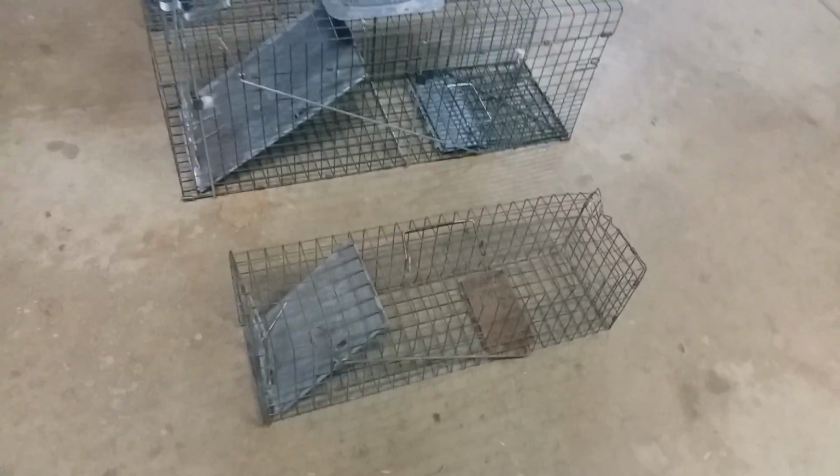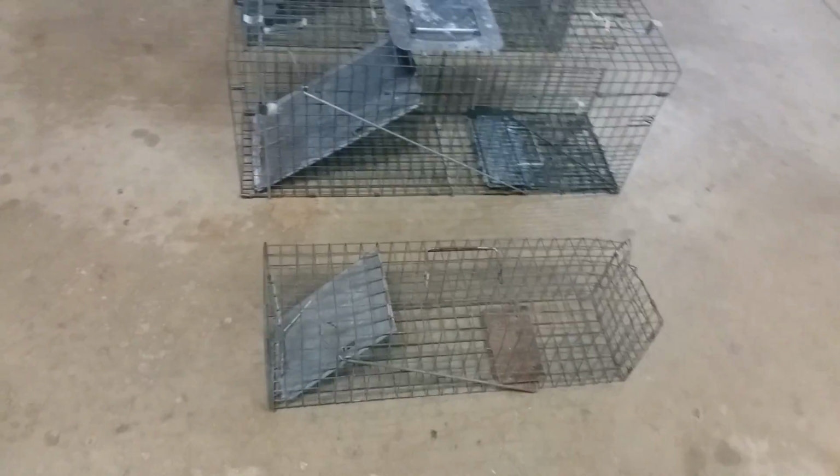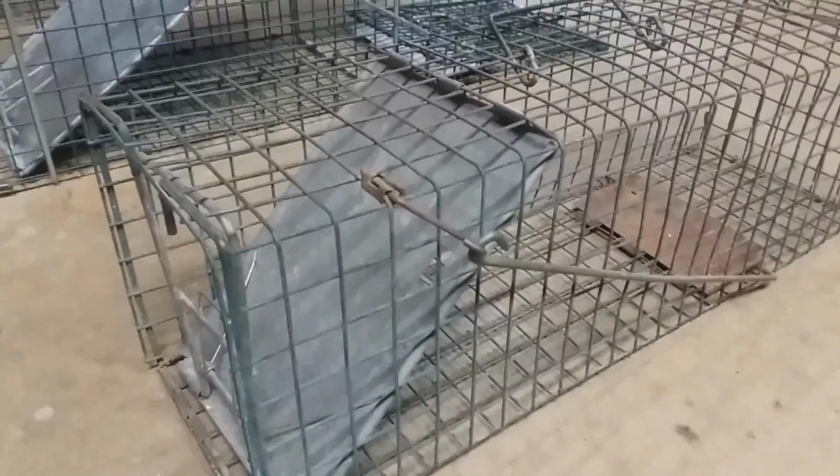And here, this one actually comes in a double pack with this big guy over here. So these 2 are my original 2 traps. This one I've caught, I want to say probably about 5 dozen animals roughly. I've caught a lot of possums. I've caught a few raccoons, believe it or not. This trap is actually more of the size for catching rabbits and squirrels, and I have caught a few rabbits and squirrels in here, also a lot of possums, raccoons, and a few stray cats.